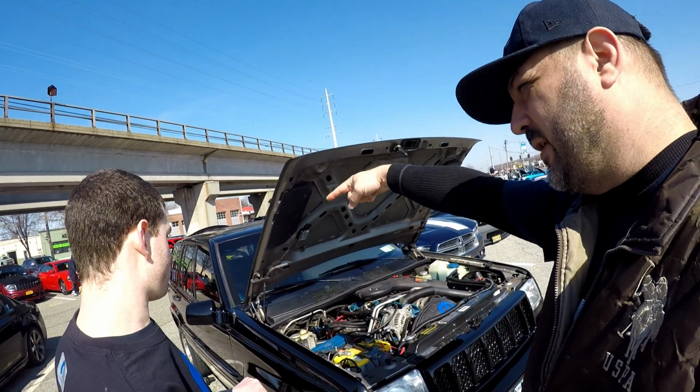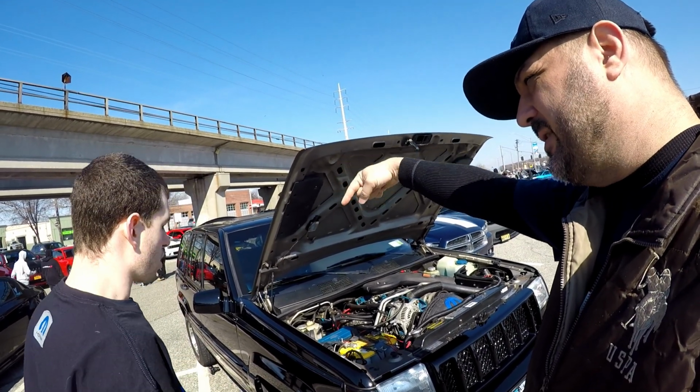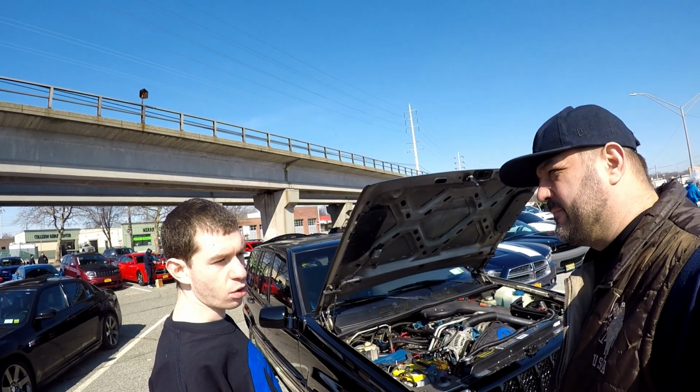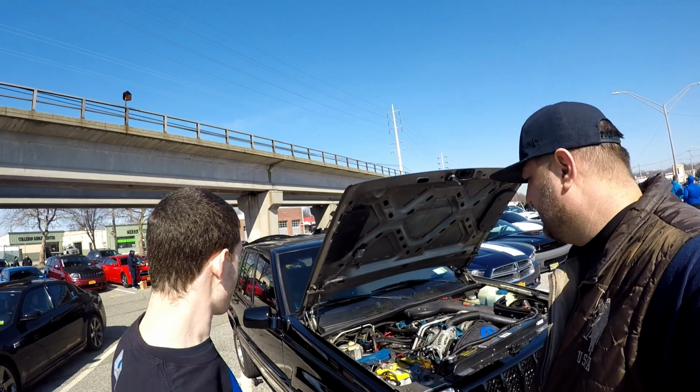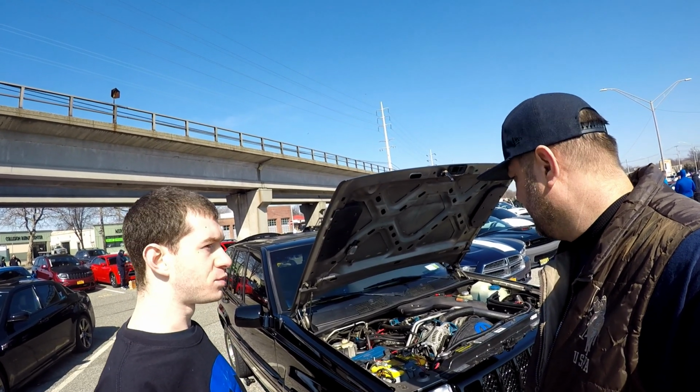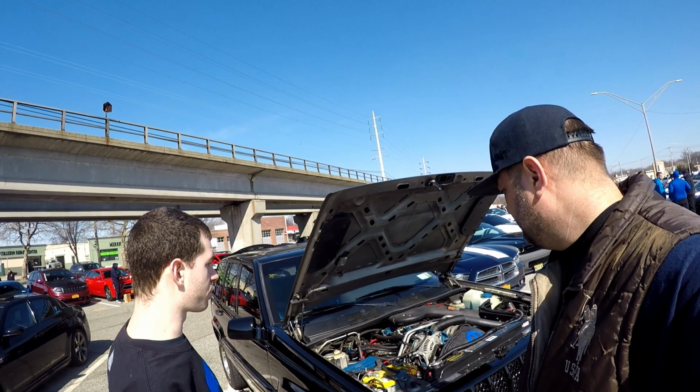Now, what did you do for the differential? Is that stock with a limited slip in there, or what? It's a stock Dana 44A, but I added an Aussie locker. Good. So it's locked. What about the front? Have you done a locker in the front, or just straight up? Left it alone. Okay. Dana 35 up front, Dana 44A in the rear.